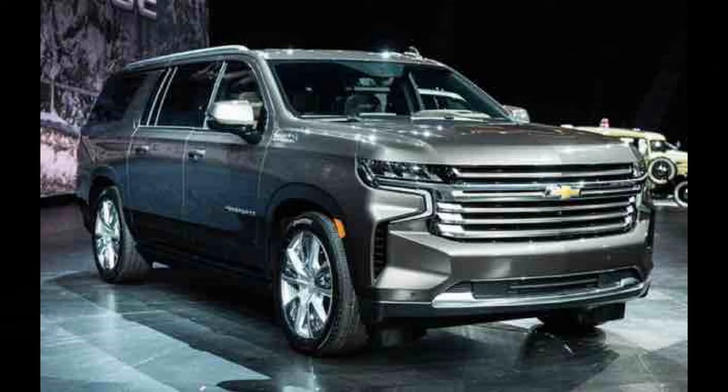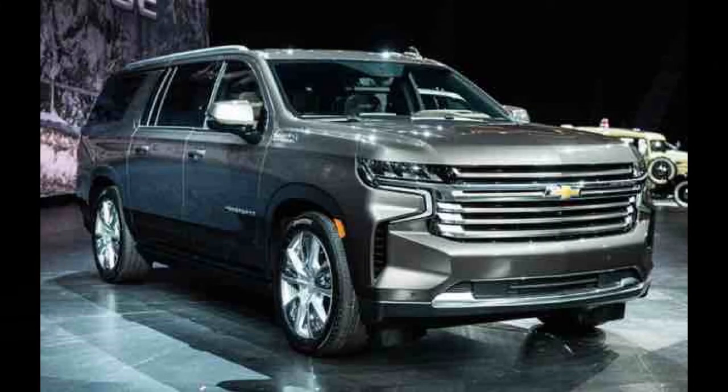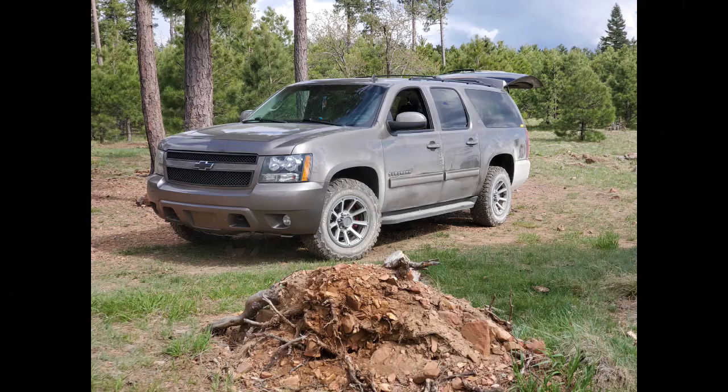Anyways, the thing I'm excited for with the Suburban, the 12th gen, is they actually announced an SS model for the Suburban, which is supposed to be pretty cool. A little bit different. Hopefully they do a good job with that and make it look cool. But at the same time, I want them to continue to offer off-road packages like the Z71 package or things like that that are better equipped for going off-road. But that is the history of the Suburban.